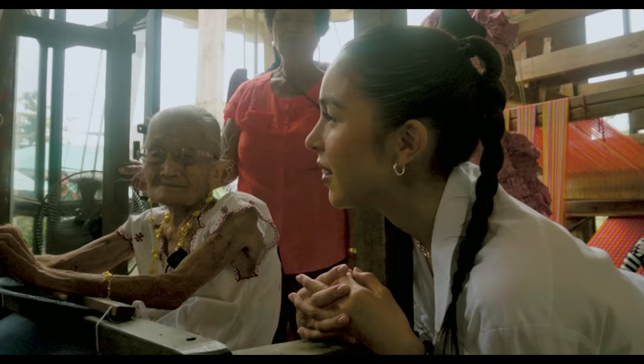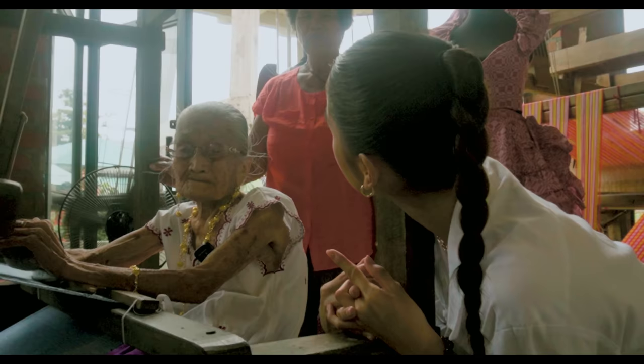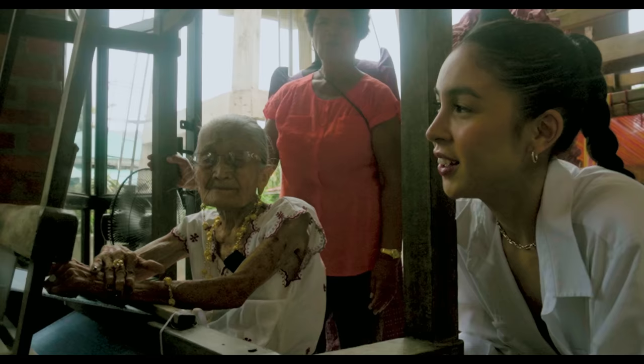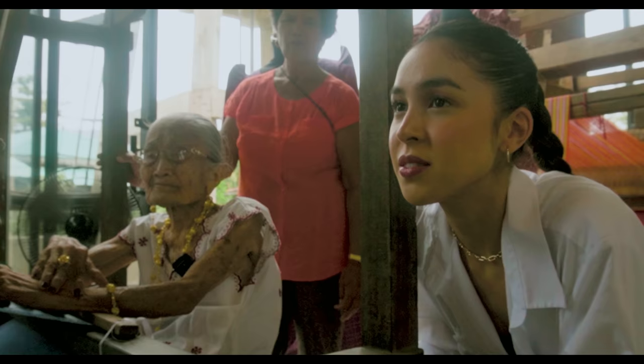So this is what she does. It's really her source of happiness since she started, and ever since, she has been based here. Ang galing, no? She said she doesn't get stressed. Basta she finds happiness. Her secret daw is weaving.